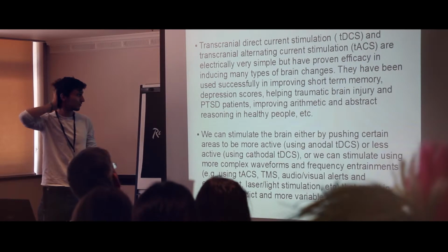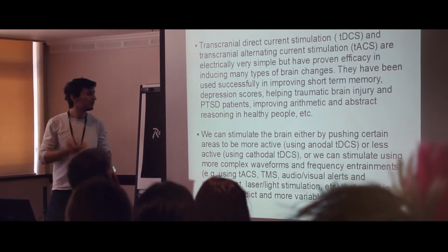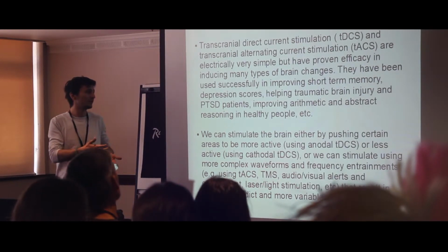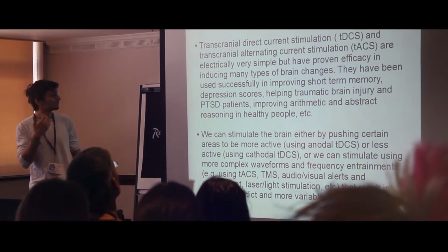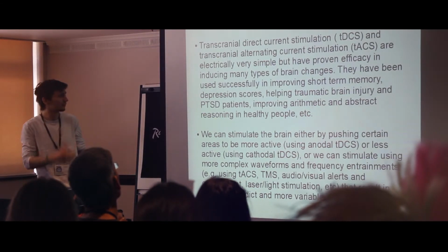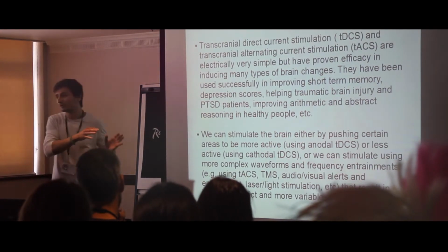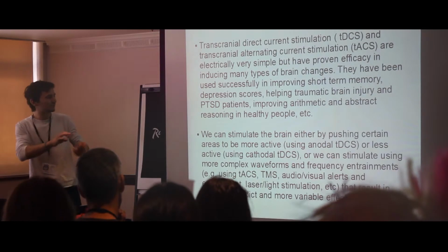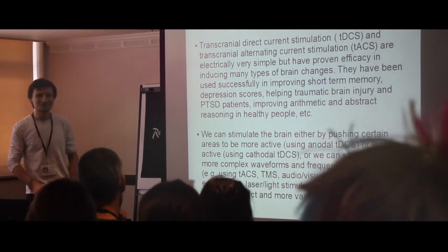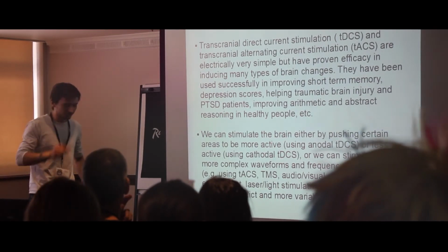With tDCS, lots of things have been done. People have improved brains after injury, but also in healthy people, short-term memory has been improved, arithmetic, abstract reasoning, all sorts of things. So this is something you can do today, and we'll tell you about how to build your own kit. It's very easy to do, very safe actually. Believe it or not.